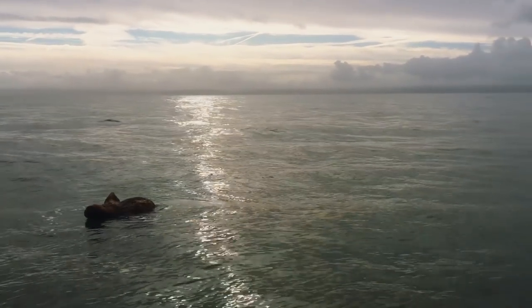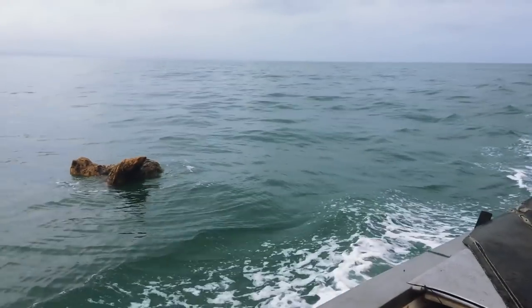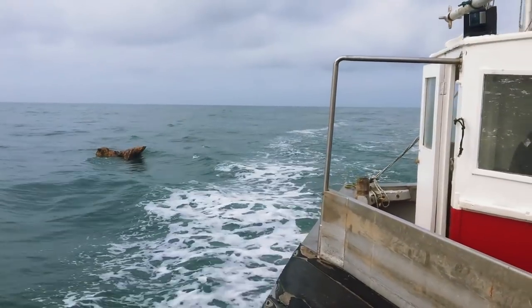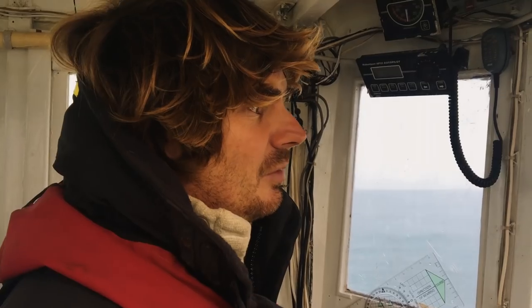Wales has had some pretty ferocious storms, I understand, in the last couple of days, and quite a lot of big bits of timber have been washed out of the river mouths here, so we've seen quite a lot of trees and logs floating about. Luckily we've got some good visibility, and we're busy dodging some logs at the moment.